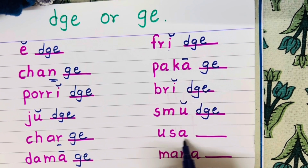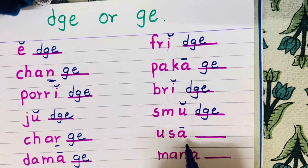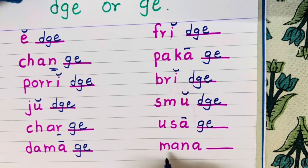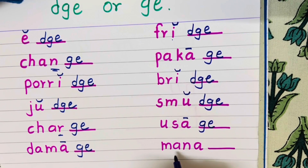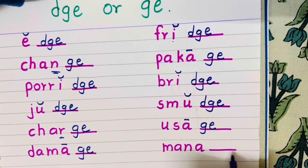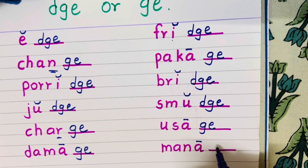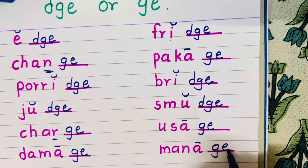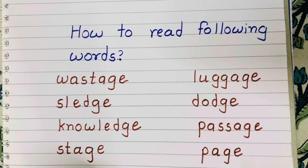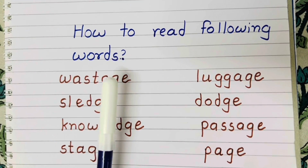Usage. Letter a gives us a long sound. So write ge. Manage. Letter a gives us a long sound. So write ge. The rules of ge and dge not only help students write the correct spelling but are also helpful to pronounce the word correctly.